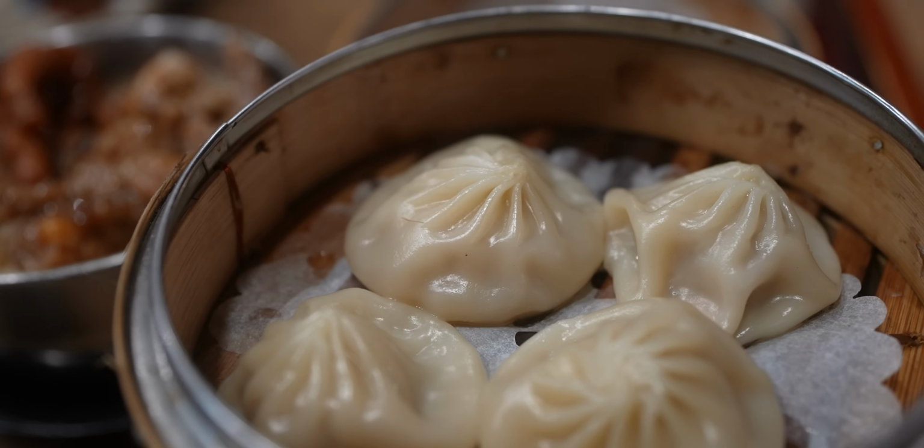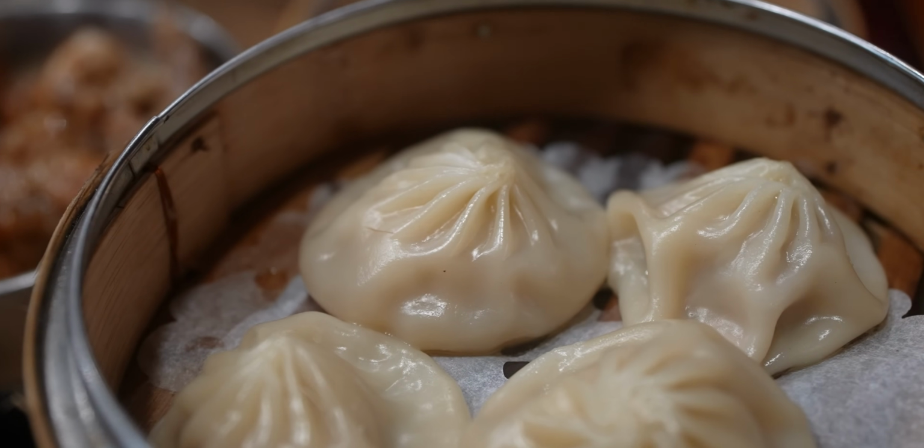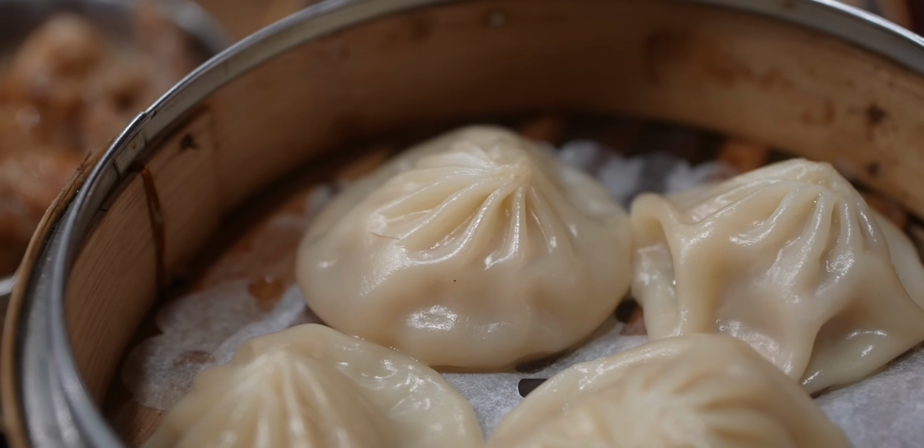We should have ordered like 10 million of these. We only ordered one. I knew when I was placing the order, I was like, I know we're gonna want more of these. Can we come here every day and just order this? I don't eat them traditionally. I like to let them cool a little bit, and I like to put it in my mouth and have it explode. You can't do that when they come out piping hot though. We made that mistake before.